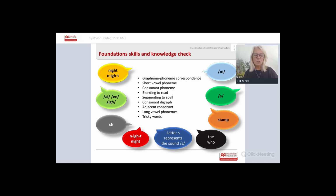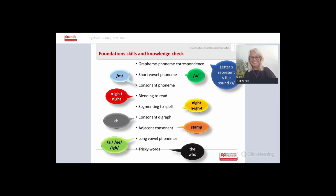What about the consonant digraph? Which colour bubble is that? I think you know this one. Grey. Yes, thank you, Radwa. And adjacent consonants. Which one shows us a word with adjacent consonants both at the beginning and the end? Which colour? Orange, thank you, lovely. And finally, long vowel phonemes. Which one shows us some long vowel phonemes? That's this light green one. There's a slight delay between my asking and you responding, that's just the time, I think. Tricky words. Where are the tricky words? There's only one left. Yes, it's the black one, Razan.